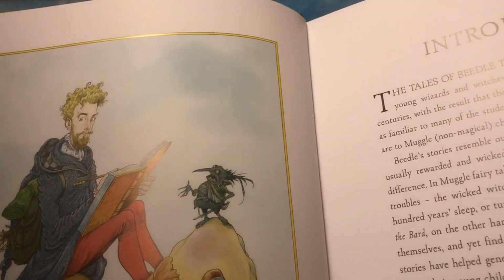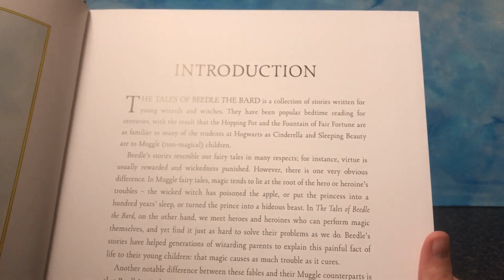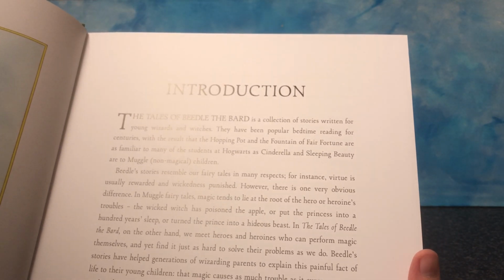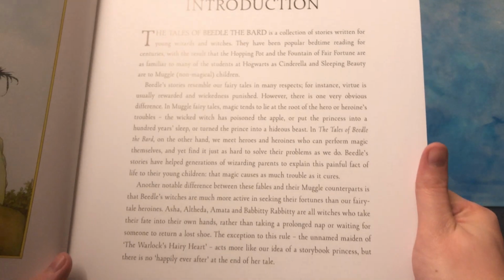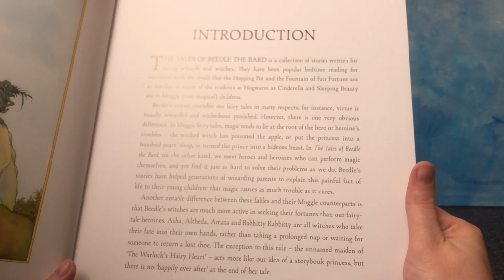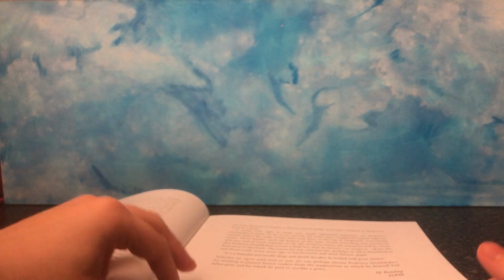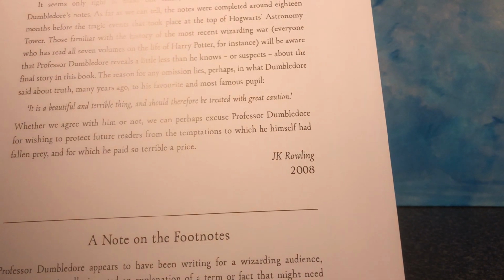Beedle. Collection of stories. So there's a nice introduction. I can't remember if this introduction is in the original book. Collection of stories written for young wizards and witches. They have been popular bedtime reading for centuries. You can pause it if you want to read it. And then following that, I'm just going to go through some of the illustrations. Okay, so this was in the original book because J.K. Rowling wrote that in 2008.